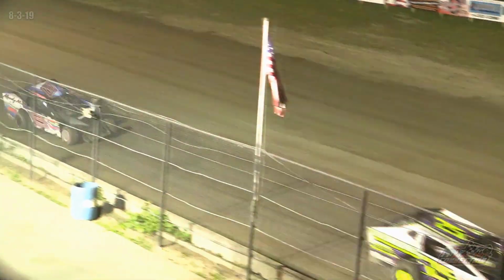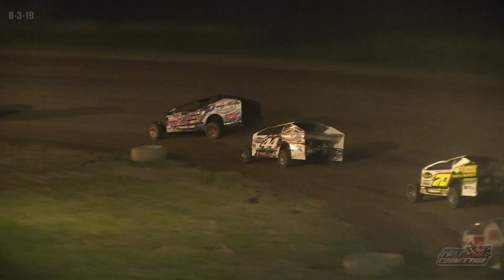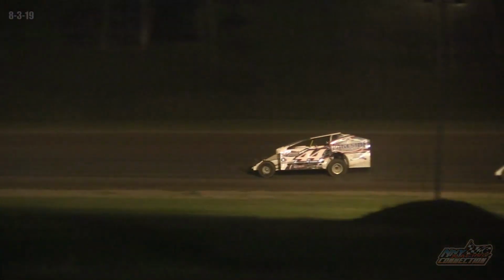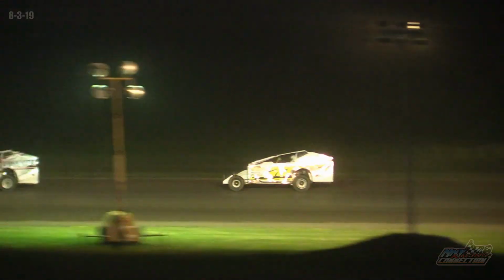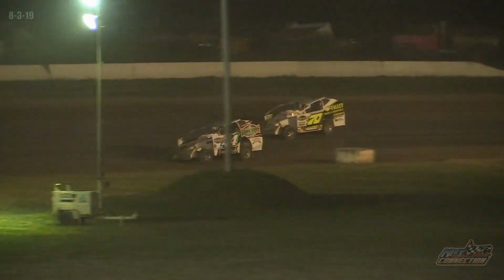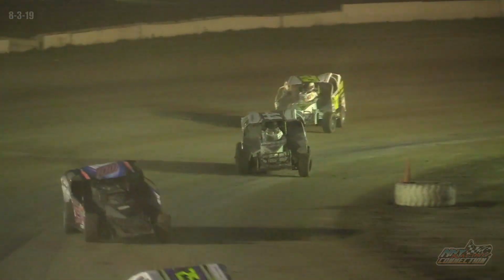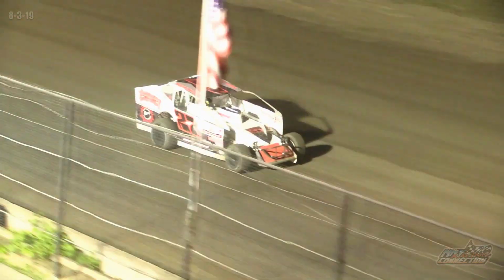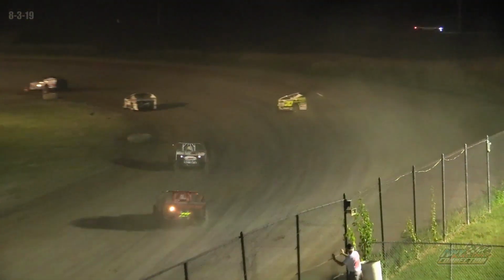Coming to the inside will be Bobby Herrington as he'll drop down in front of the Jordan McCreadie number 9 machine as they work off turn number 2 down the backstretch. They will go working his way up through the field. Number 44 of David Rogers now trying to close that gap. He's got Ryan Arbuthnot working on his back bumper. Arbuthnot half a groove higher in that R70 machine. They work off turn number 4, and it will be the 44 of Rogers holding on to that 5th spot as they came to the line.